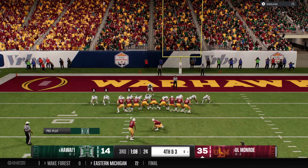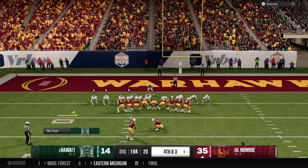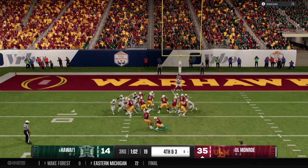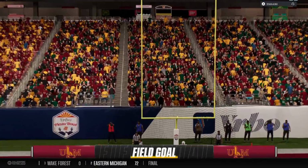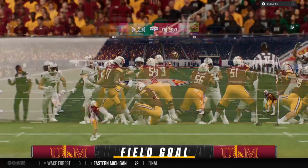Looks like the coach decides to go for 3 points here. Here comes the field goal team. The distance will be 23 yards, a chip shot. The kick is good. Offense collects 3 points on the drive, and they add to their lead.